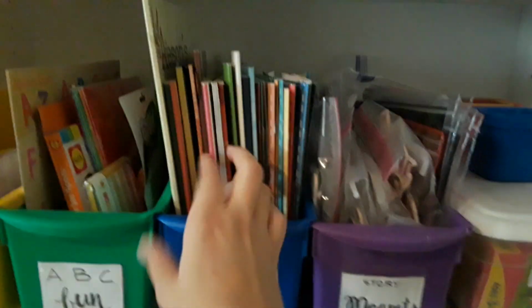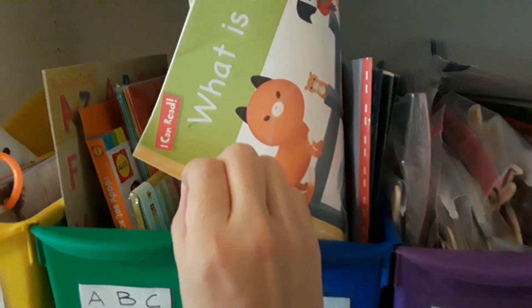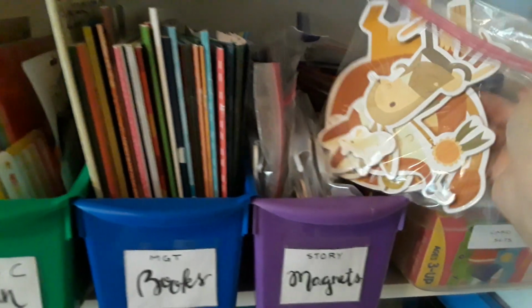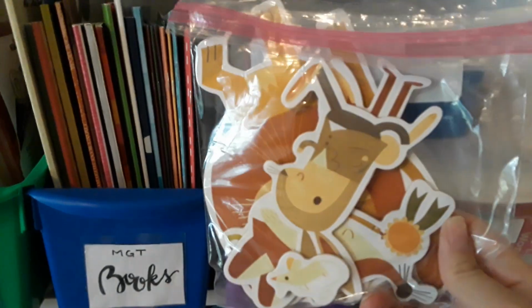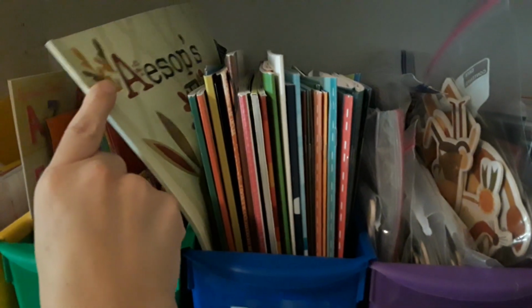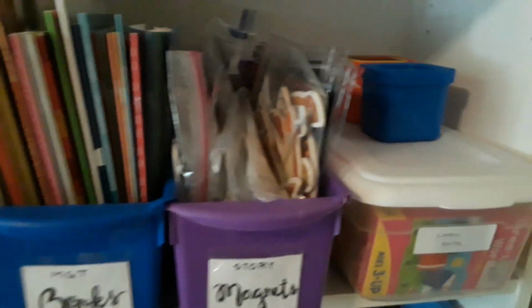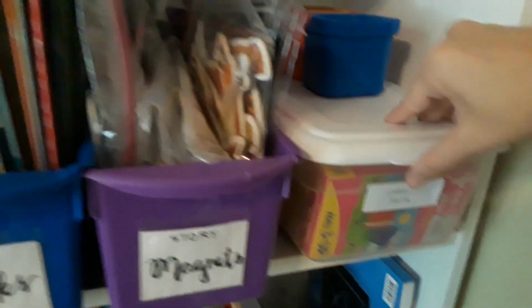Then this has all of our monthly books from Mother Goose Time, plus the I Can Read books. And so I can just pull these out and reuse them. And right next to them are our magnets that go with our story of the month. So these were from our Aesop's Fables. And so I could just pull this book and pull the magnets and add those to one of her quiet time boxes, and she could have fun with that.